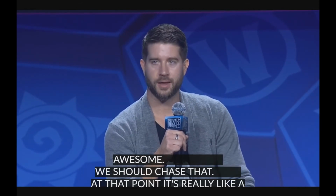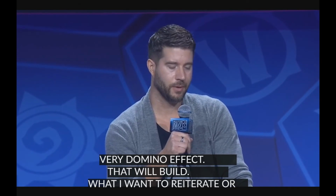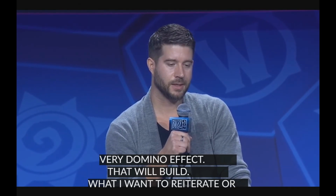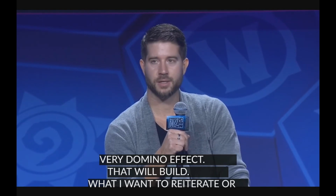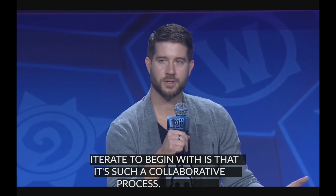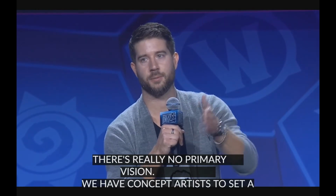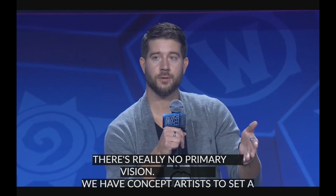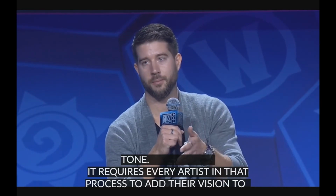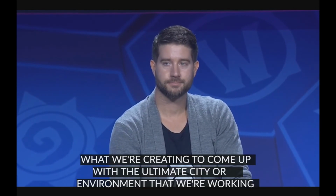At that point, it's a very domino effect. That will build, and what I would want to reiterate is that it's such a collaborative process amongst a team. There is really no primary vision. We have concept artists who do concept art to set a tone, but it requires every artist in that process to add their vision to what we're creating, to come up with the ultimate city or environment that we're working on.